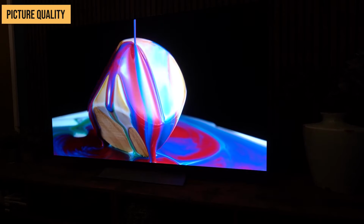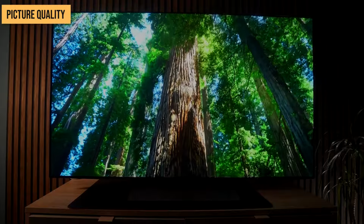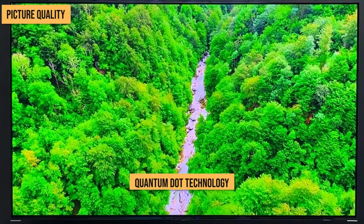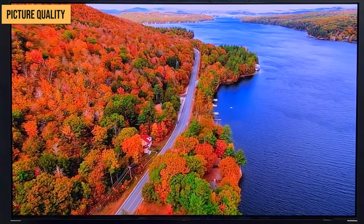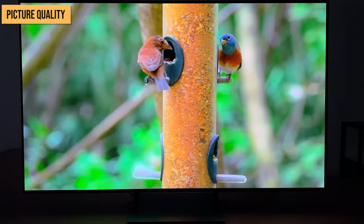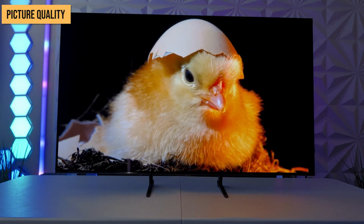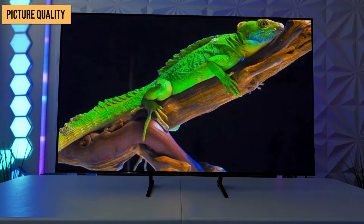Now on to color performance. This is an area where OLED has historically struggled a bit compared to QLED, especially in brighter viewing environments. But with quantum dot technology and claimed 100% color volume, the S90C should be a force to be reckoned with when it comes to rich, vibrant colors that don't wash out. The C3 will still impress here thanks to LG's continual improvements, but expect the Samsung to have a noticeable edge with colors. Lastly, motion handling.